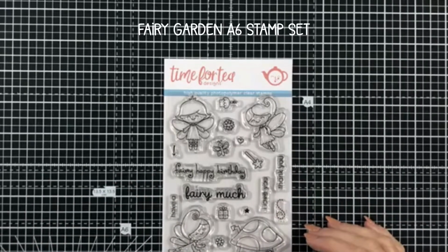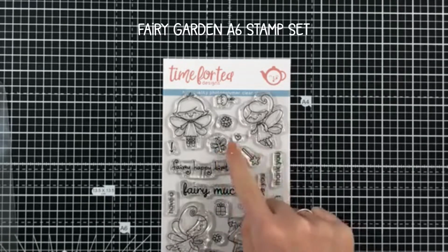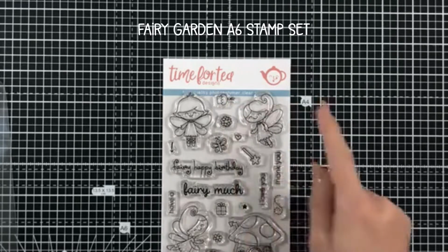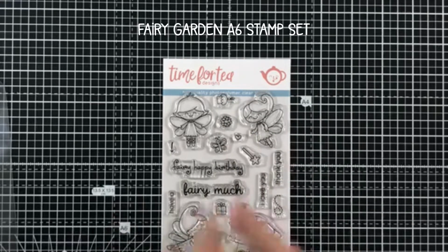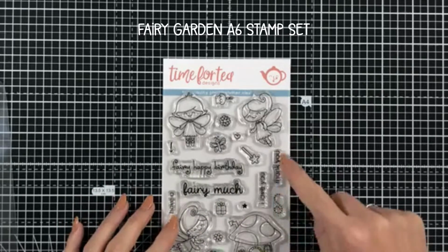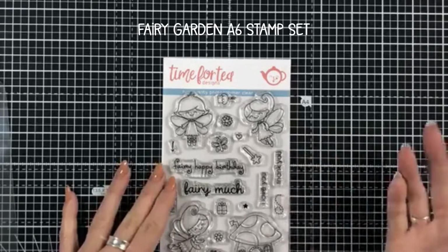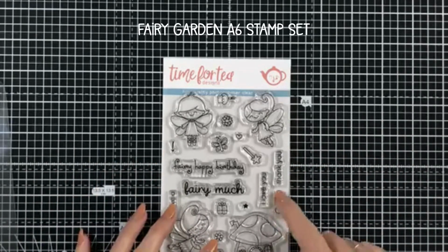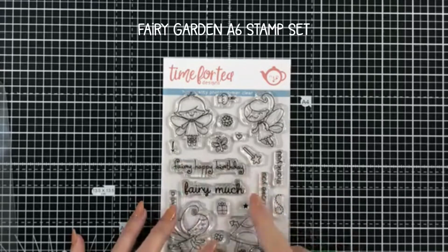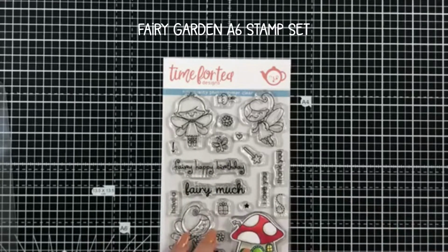The second stamp set is our fairy garden. Again, I'm sorry it's a little bit low down on the screen there. Our little fairies come with some little accessories, the wand, the butterfly, the present, and the little cupcake. There are some really cute sentiments, the fairy happy birthday and thank you very much, I love you very much, and a little swirl that you can add to your butterfly or to your wand. And then the exclamation mark that's got a little heart on there.